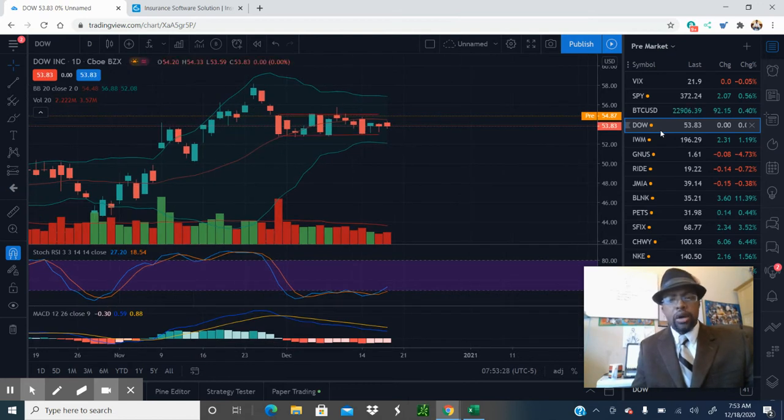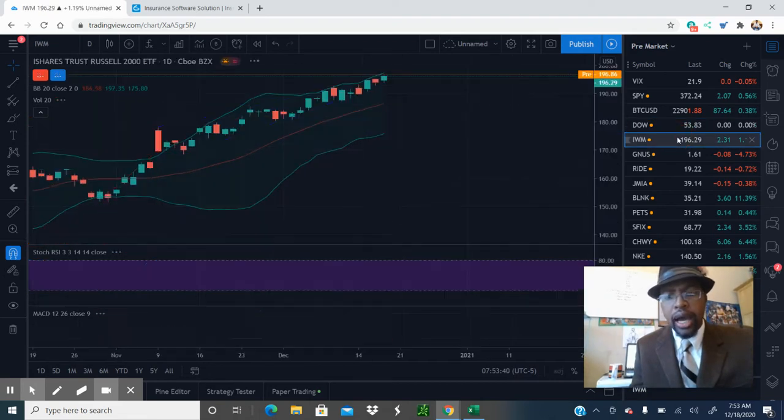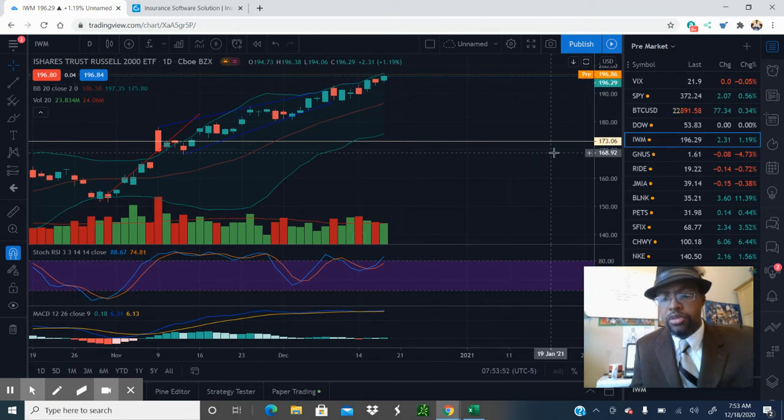So let's go to the Dow. The Dow is still trading within the range. We're still waiting for a breakout, and actually today may be our breakout. As of right now in pre-market, we are touching the top line of that resistance. So keep an eye on the Dow. The IWM, the Russell, is high. We're touching the top of the Bollinger Band here. Let's keep an eye on that. I do believe we'll start off there, but then we will take a move downwards. We'll see where that's going.